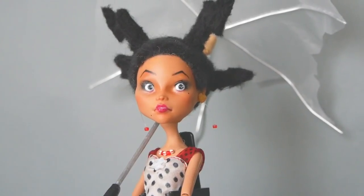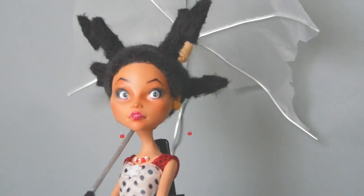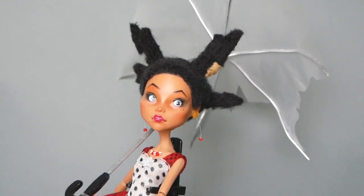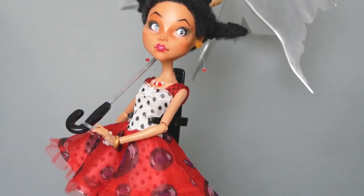Ta-da! Even though the concept is quite odd, I really like the outcome. I'm of the opinion not all dolls have to be sweet looking or be universally usable in all situations. You look at the doll and immediately know, oh yeah, she was struck by lightning. And I find that funny.